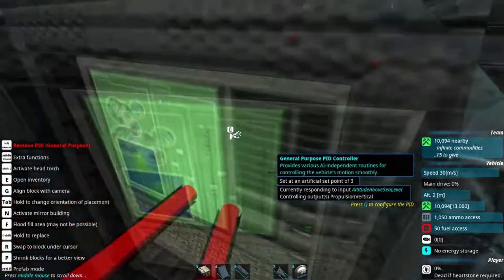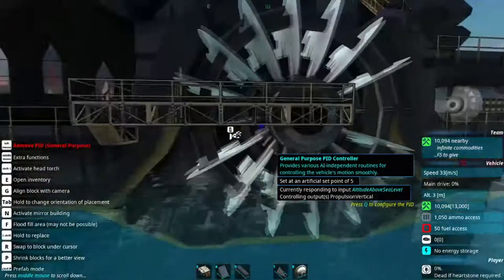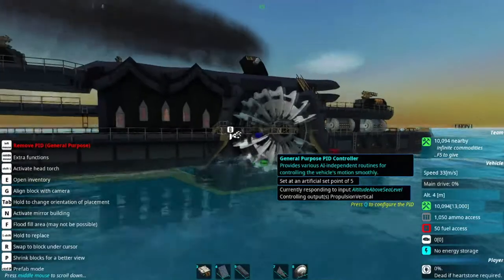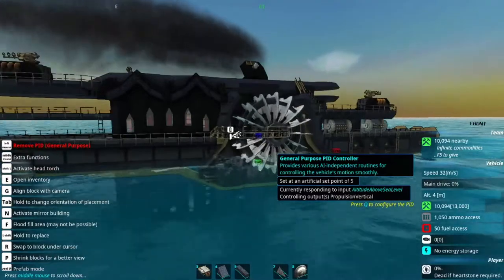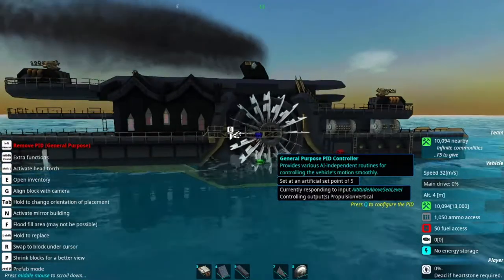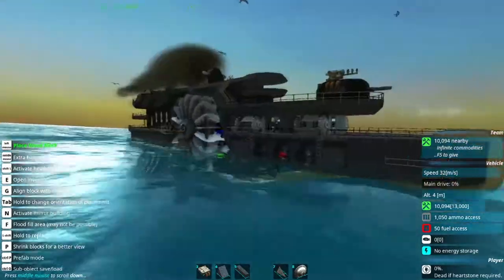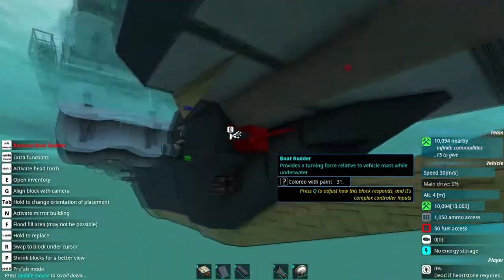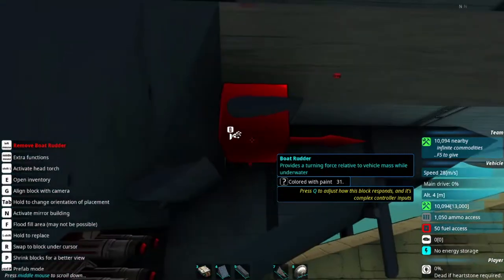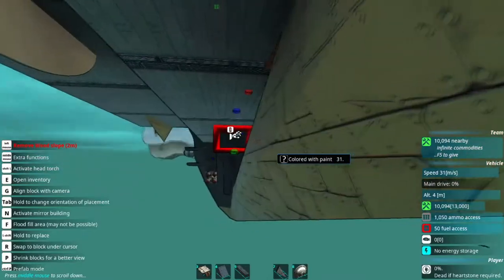PID, where are you? PID, right. I'll set you to, let's be generous, say a 5. Not done anything. Yeah, the craft is struggling to keep its pitch stable. It's definitely struggling to keep its pitch stable. Okay, let's go ahead and go down here. This is one of the big secrets of the design. It uses rudders. How scandalous! It uses rudders, one of the oldest technologies in the game.